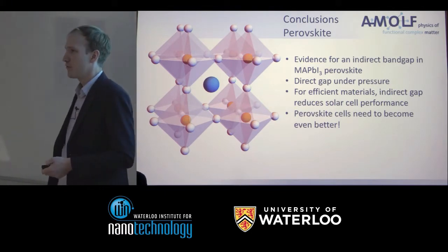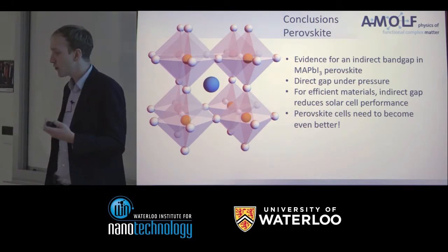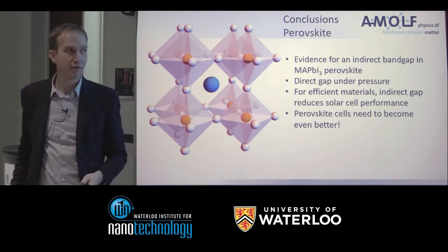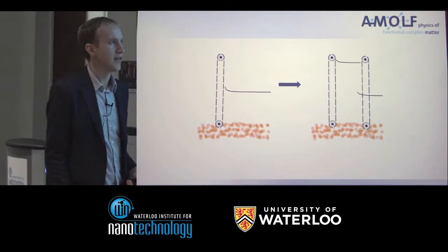All right, now for a bit of a change of themes. So now I'm going to go to another way to increase solar cell efficiency. So before, we had these two conveyor belts stacked on top of each other. We can also do a different scheme where we have two conveyor belts next to each other. So let's see how this works.